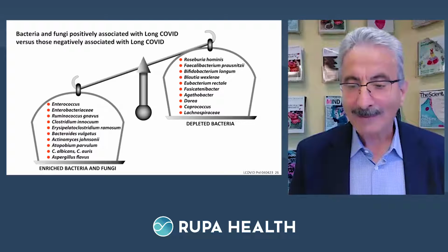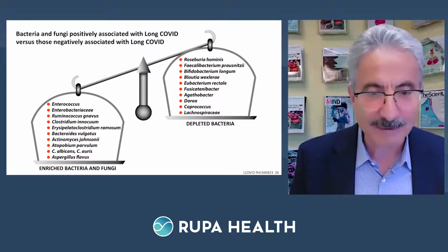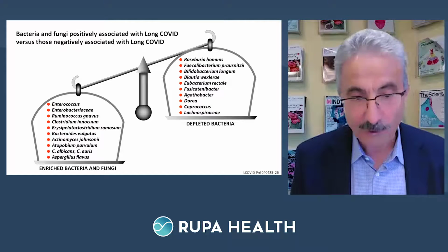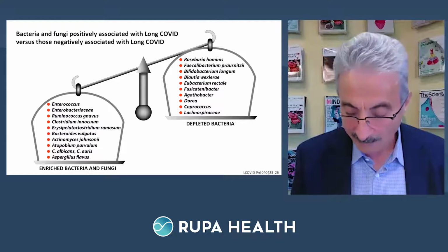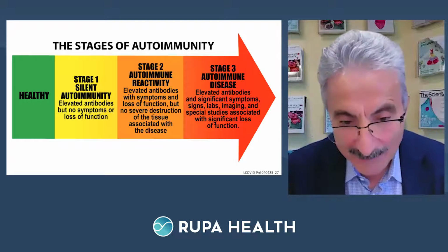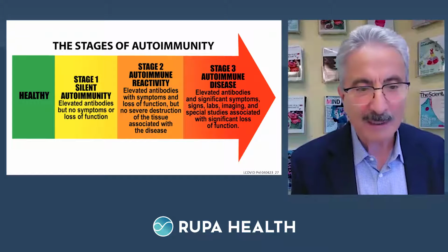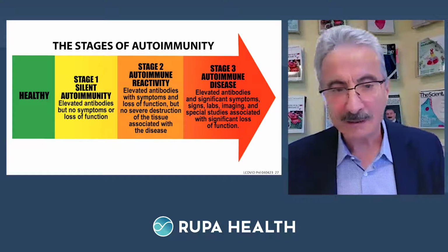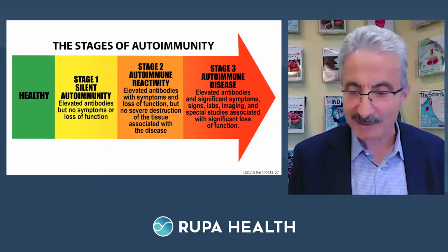So less of the good bacteria, more of the bad bacteria in a case of long COVID. That's why we also have to pay attention to the integrity of the gut in patients with long COVID. The next step is, if all that happens, the end result may be autoimmunity, but there are many stages in autoimmunity, as you can see in here.